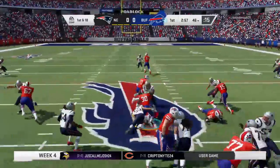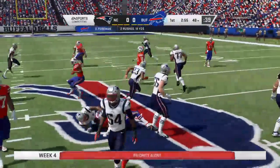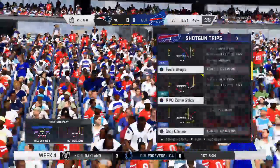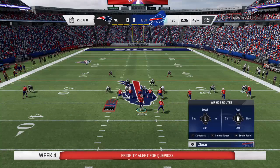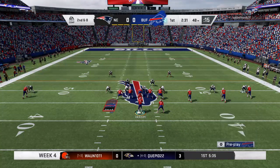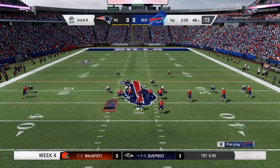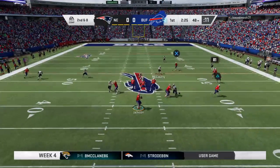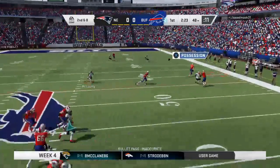Now Foreman. He'll be taken down at the 48 for a pickup of 2 yards. They tried a quick hitter inside, but that one was swallowed up because what they're hoping is those big defensive linemen will take the bait and move laterally and open up a crease that they can run through. Didn't happen on that play.